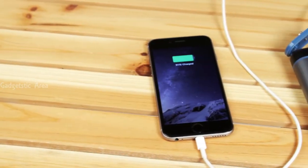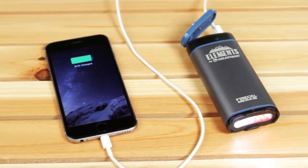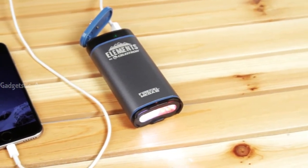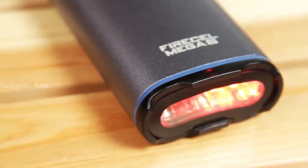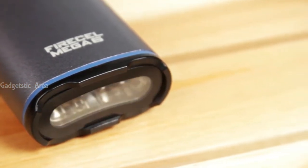The 3-in-1 FireCell Mega 6 combines the same hand warmer and power bank features while adding a 4-mode bright white and night sky friendly red LED flashlight. All-around performance for work, play, stargazing, or night hunting. And the emergency SOS mode is good for 60 hours of use on a full charge.